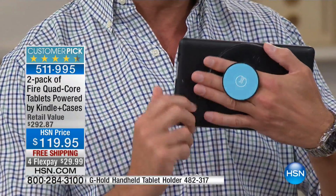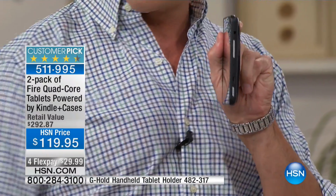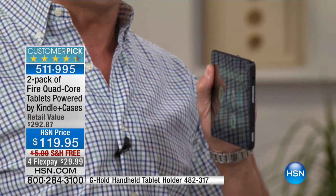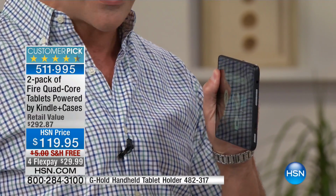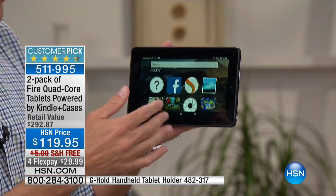We have these in pink, blue, and black. And watch, ready? Boop. It closes so that when you put your tablet into your case, you don't have to take your holder off. Brilliant, right? So if you have iPads, if you have larger tablets, smaller tablets, it's micro suction. You can remove the G-Hold and put it on another tablet. So I wanted to just point that out. A lot of people pick up the G-Hold with the tablet.